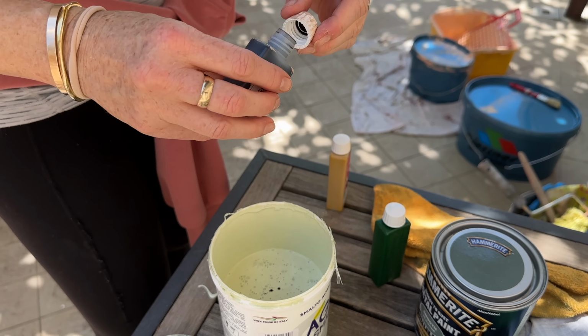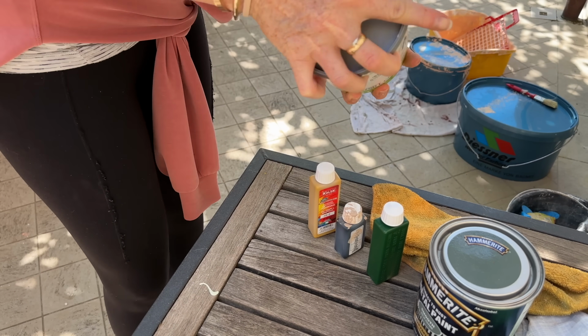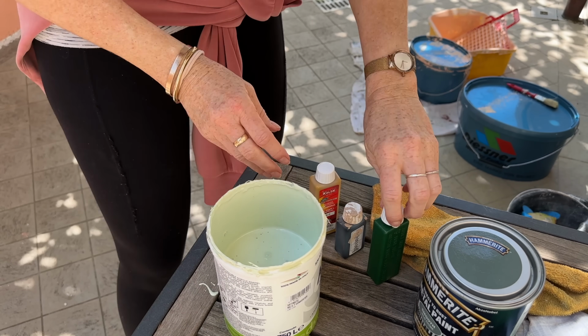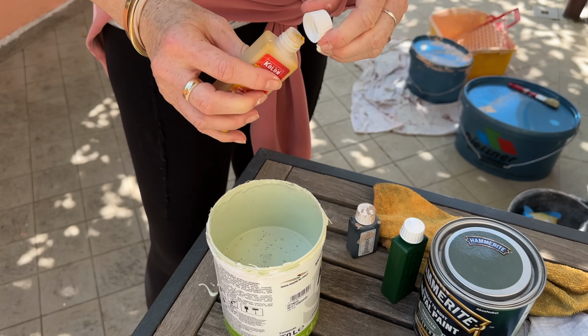Here's me using paint dyes to try and mix up the perfect green colour for the side doors. I just can't get the colour I want. This colour wasn't quite right either, but I'll finally get it right in next week's video.